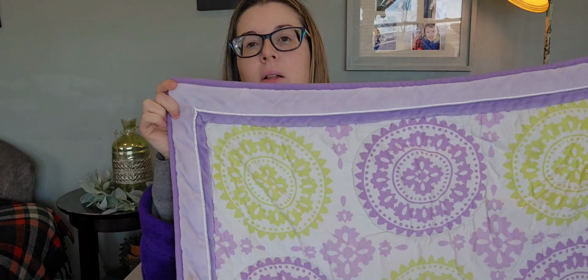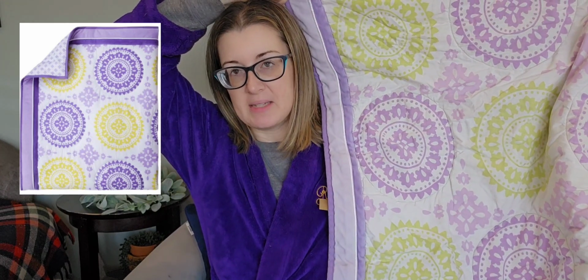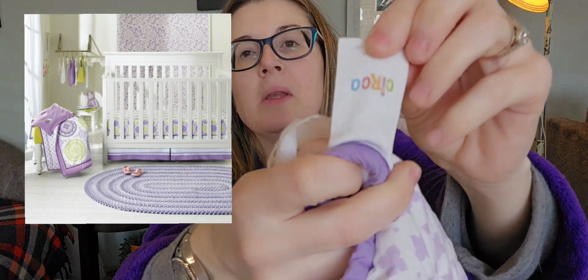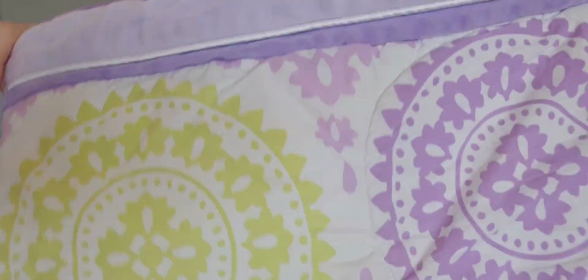But here we have a baby comforter. I think it's by Circo, but the tag was from like late 2000 or early 2000s. Circo, oh wait, the date's here. It's actually from 2014, so it's not super old, but old enough. And it's nice and clean. And for $3, I'll probably list that for $40.